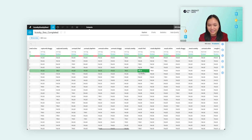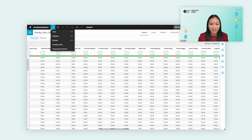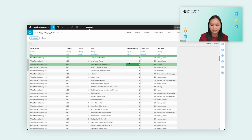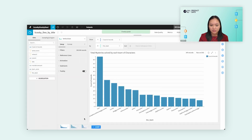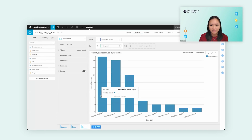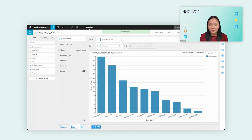And so the question I asked of this data 2 years ago was, how do I just find out who is the best detective? And also what groups, maybe like Scooby and Shaggy, do they work the best as a group? What group solved the most mysteries together? So we used a prepare recipe and a group recipe to do the cleaning to finally end up with this data set that we were then able to create some charts around. So you can see here that Fred, Daphne, and Velma were the best trio. The best duo was Scooby and Shaggy, our favorites.